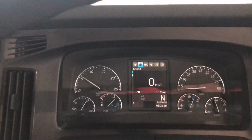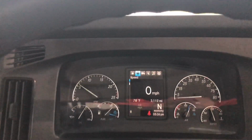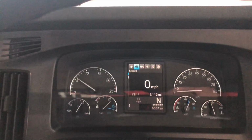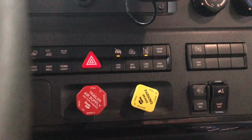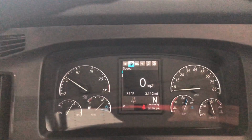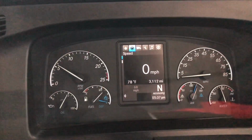Exactly the same. Now, on this one, when you start it up, it starts the countdown for the idle shutoff. What I've done right now is I've got the yellow button pushed in and the trailer brake applied, so it's holding steady and idling, and it hasn't given me any indication of shutting down yet. So let's take a look at some of the menu items and the differences.